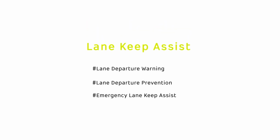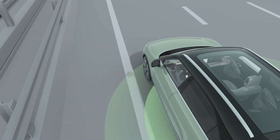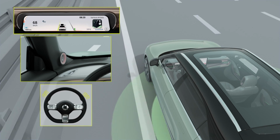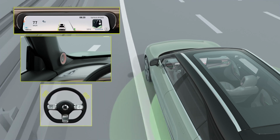Lane Keep Assist consists of three subsystems. Lane Departure Warning. While driving, if the vehicle starts to veer off and the system detects it is about to cross the lane line, the lane lines will turn yellow and the A-pillar ambient light on the deviating side will flash red. Lane Departure Warning will alert you by vibrating the steering wheel or sending audible signals.